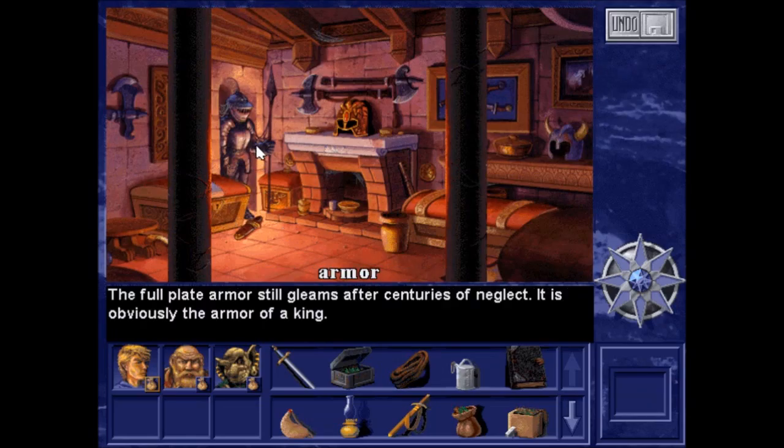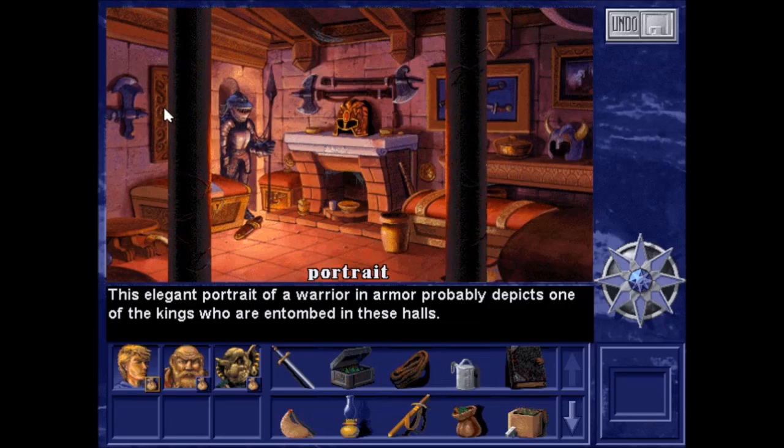Let's see, get some armor. The full plate armor still gleams after centuries of neglect. It is obviously the armor of a king. Porch that we can't actually see. But it's apparently of a warrior in armor, probably depicting one of the kings who are entombed in these halls.